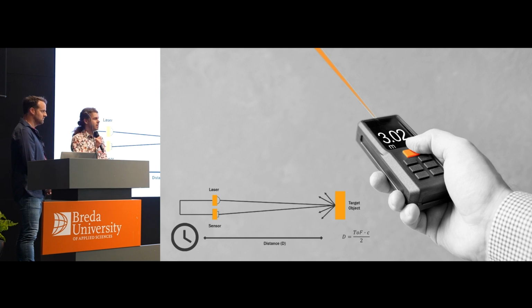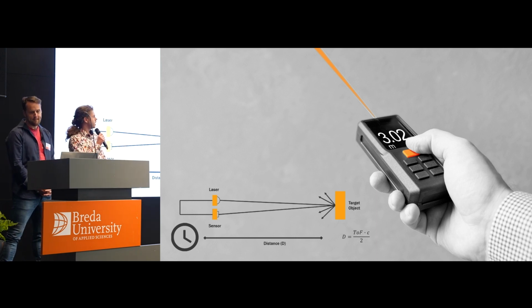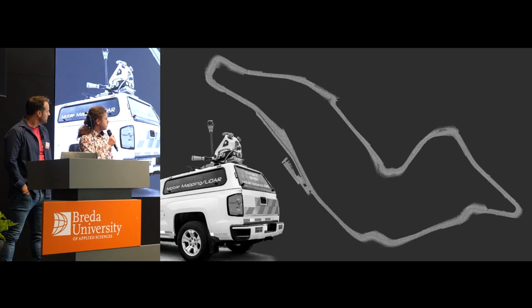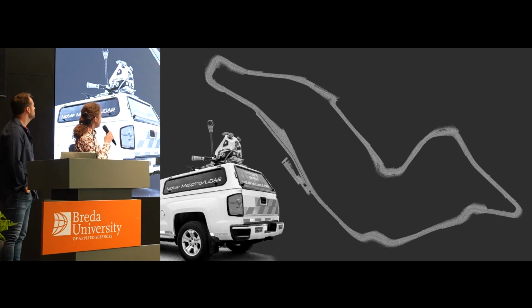The main difference between a handheld measuring tape and a Lidar scanner is that the Lidar scanner is doing it thousands of times every second. It's got a spinning mirror and it's firing out the light constantly. And by recalculating it based on where the mirror was at the time of the pulse, it can work out a point cloud.